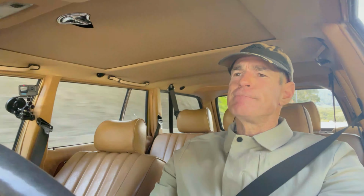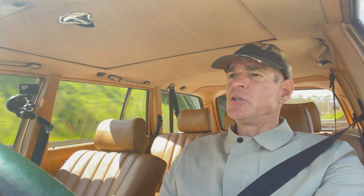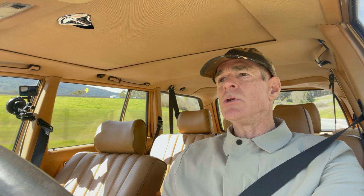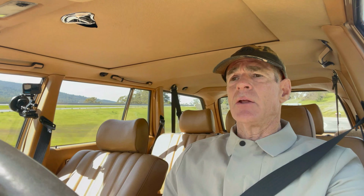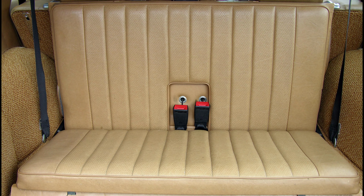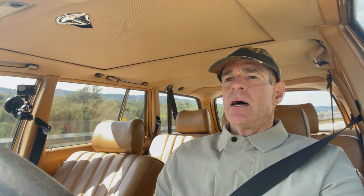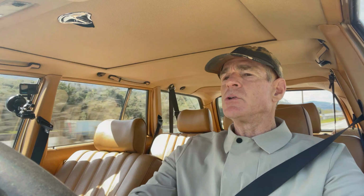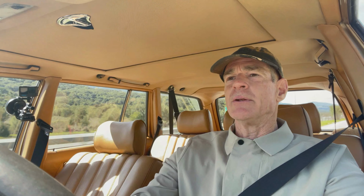Nicely optioned, of course, the 5-speed manual gearbox, factory sliding sunroof, factory air conditioning, power windows, roof rack, and also the removable sidebars for the roof rack, third seat, the dual roll cover shade, and the vertical netting. A wonderful car, and 5-speed manual gearbox, which really transforms the car. It transforms the car to more of a performance touring wagon, a true touring wagon.